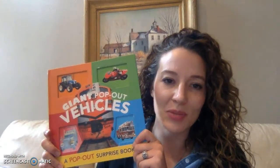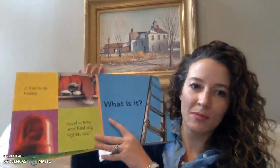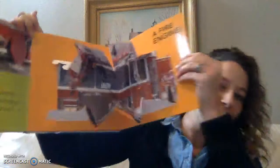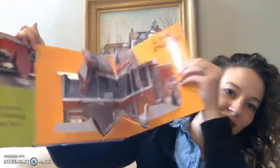So I've got a huge stack of all sorts of different books that we can talk about that are informational nonfiction. The first one I will start with is for a very young child. It's this one right here, Giant Pop-Up Vehicles. Literally it only has 6 pages and very minimal text, with hoses, loud sirens and flashing lights. So this is obviously for a small child. And then when you open it up, it's a pop-up fire engine. So this is a super fun one for little kids.